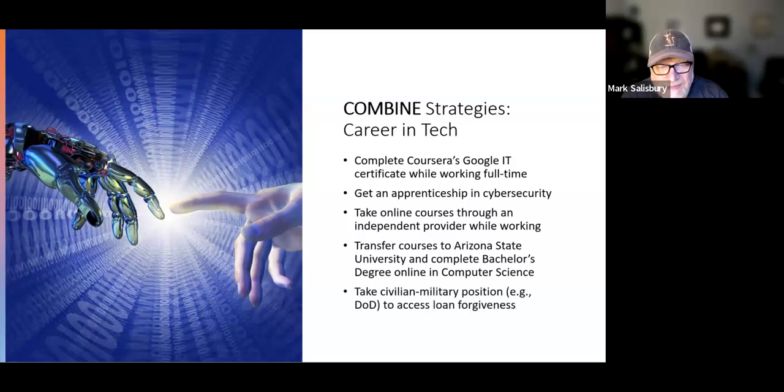And then, if you had to borrow any to pay for it, there are cybersecurity jobs throughout the US military and the US government, and most of those jobs are civilian positions that are under the military umbrella. And you can be a civilian, take one of those positions, and get access to the military's loan forgiveness program. And again, you've done all of this on somebody else's dime.